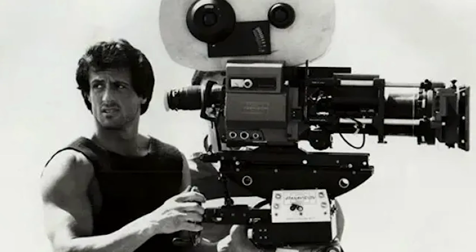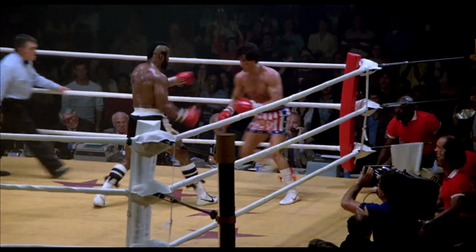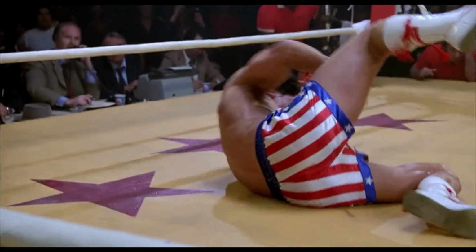Again, written and directed by Stallone, starring the same cast, but there's a new villain, Clubber Lang, which is Mr. T, his breakout role. I guess he was chosen after someone saw him win some reality show called America's Best Bouncer, and they were like, who is this guy with all this charisma? And he kind of has the body we're looking for, or whatever.